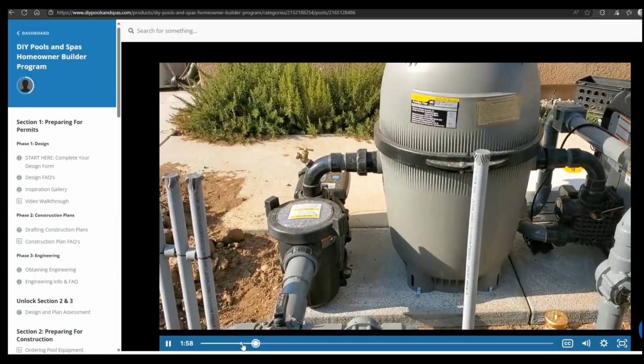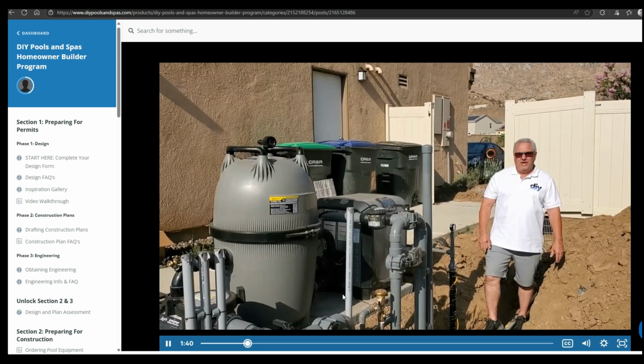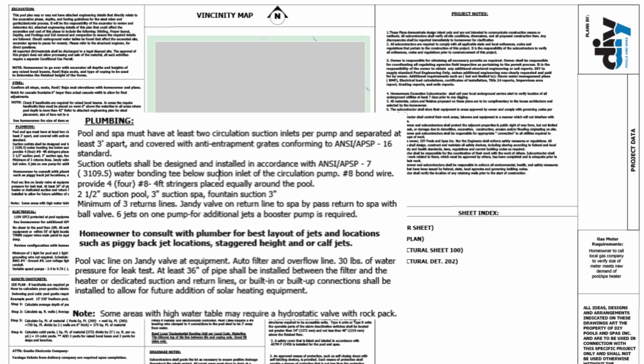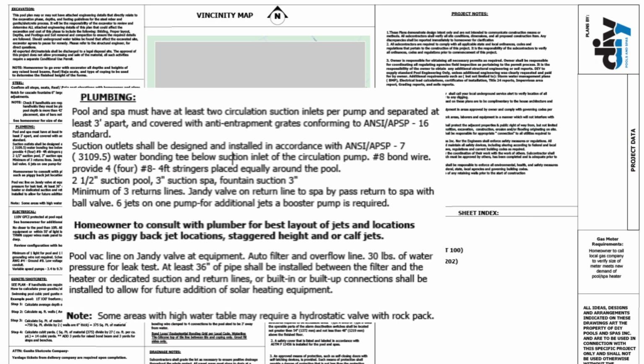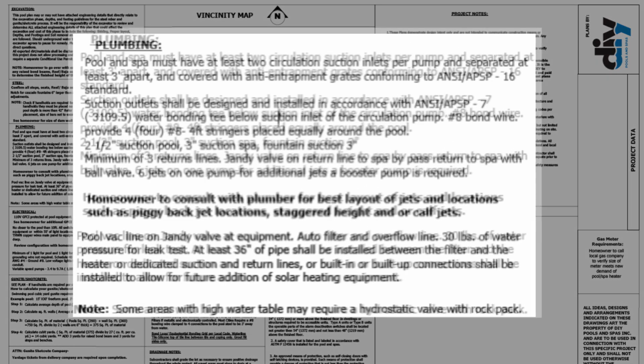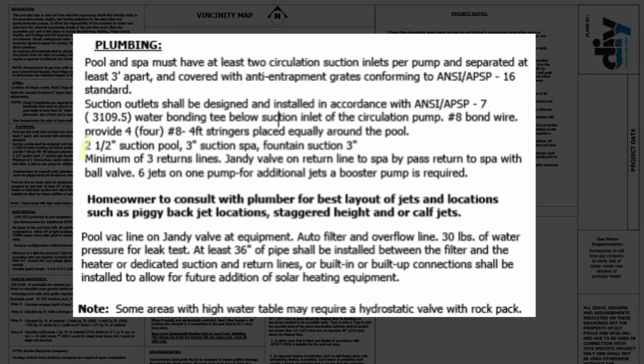Your first stop after watching the plumbing training from DIY Pools and Spas should be your engineering plans. Let me show you what to look for. These plans will outline the minimum requirements, the baseline you or your plumber have to meet. And right here is where it matters most. Minimum pipe sizing. You want to look for main suction and return lines. These should be 2.5 inches, but some choose to upgrade to 3 inches for better flow. Your bonding requirements. That includes an 8-gauge solid copper wire running continuously around the pool, and bonding tees at every piece of metal or water connection equipment.